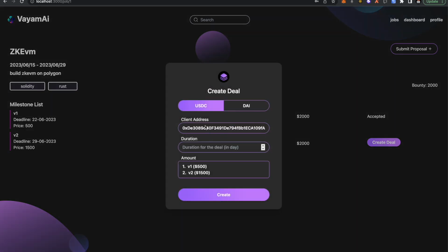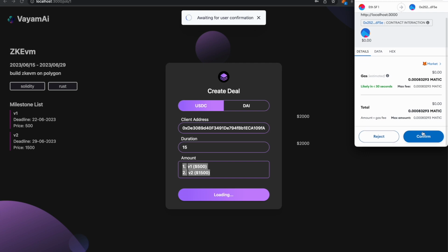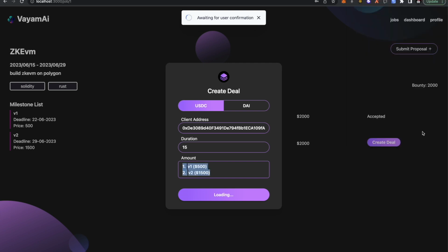So this is the client address. I'm going to say that it's 15 days. The milestones here, which are the amounts of money to be distributed later, and I'm going to enter. So I'm going to create this proposal. I'm going to submit this as a transaction to our main protocol.